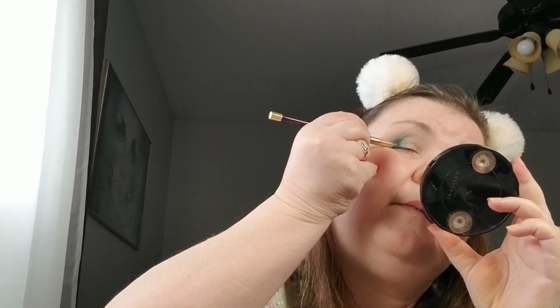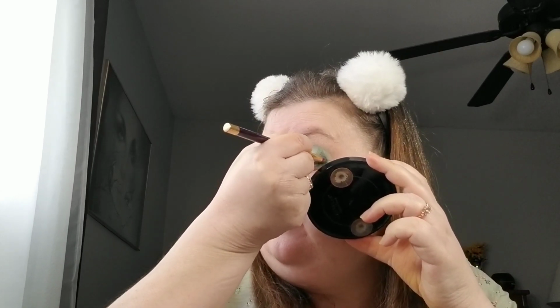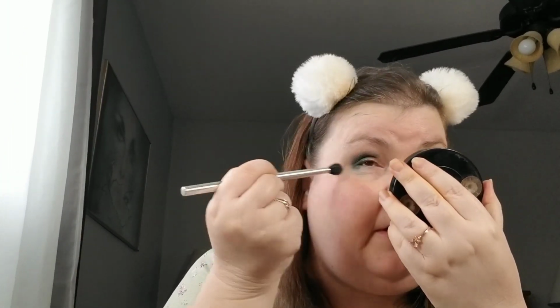I hate trying to match up this little eye. First world problems. Okay. Now we're going to blend again. And I do see all that powder under my eyes. I'll sweep some of it away, but I can clean that up with a baby wipe too.